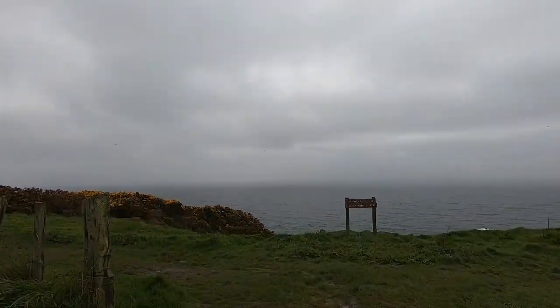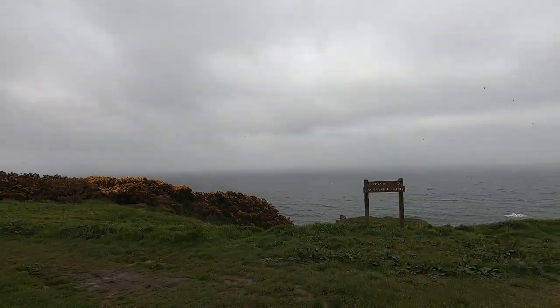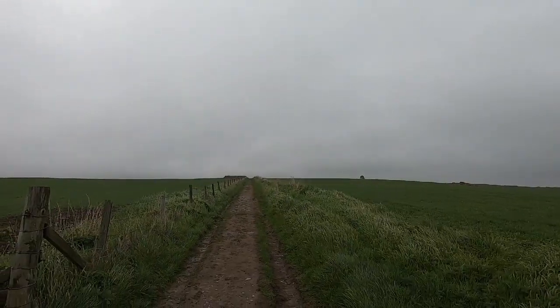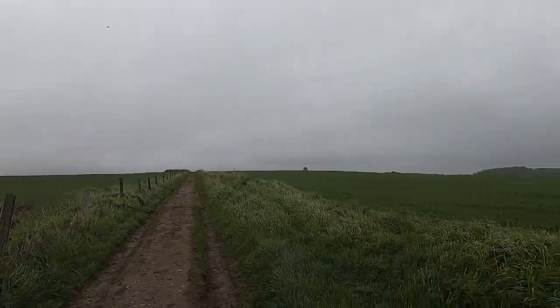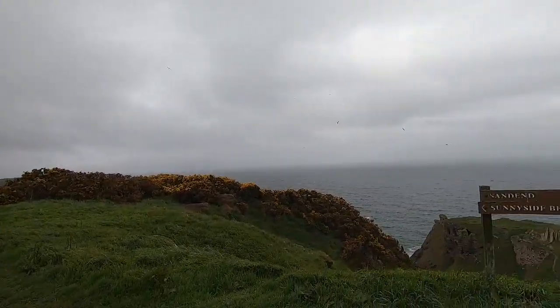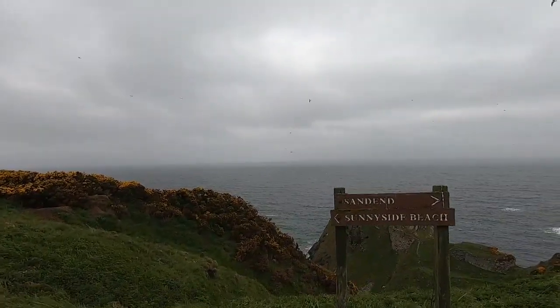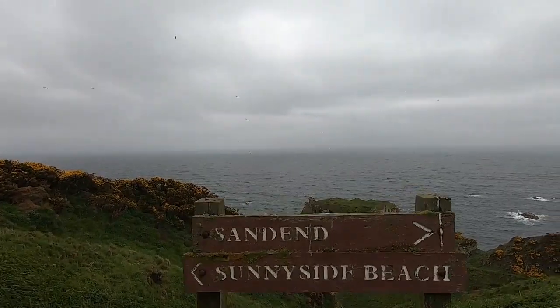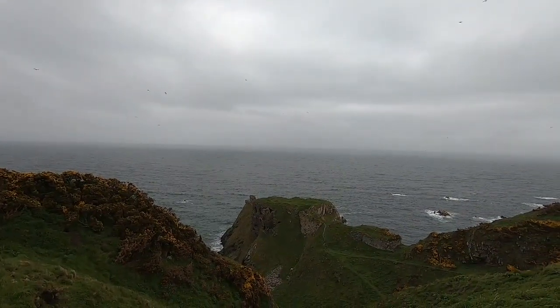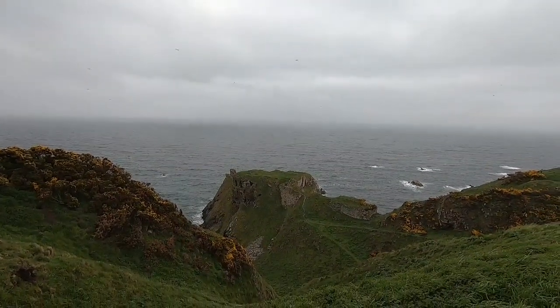So excuse the wind, but here we are. We've now made it to the end of the path. Takes us about 10 minutes from the car park, that's all. And here we are down at the coast, and here is the castle. Check this out. That looks amazing.